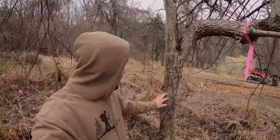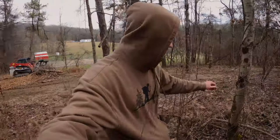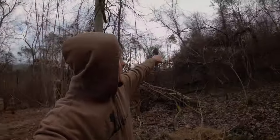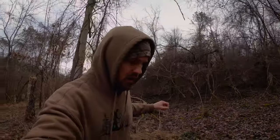This is oriental bittersweet. You can see this vine crawling up this tree. Here's another one right over here. It gets into the canopy and then does that back there in the background. You can see that nasty layer that literally swallows the whole area whole.